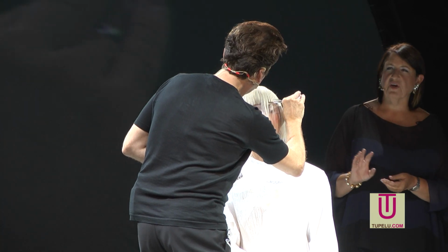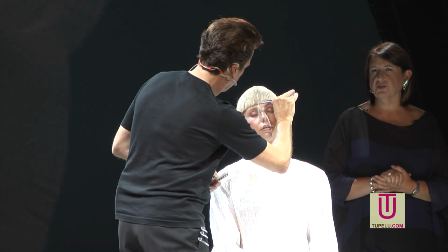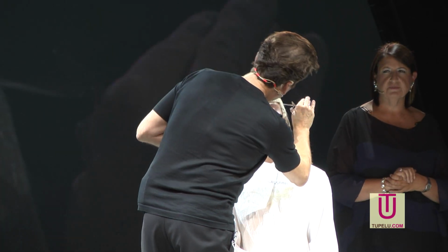So lots of very fine sections using lots of varying degrees of greys, silvers, lilacs and nice pale blondes.